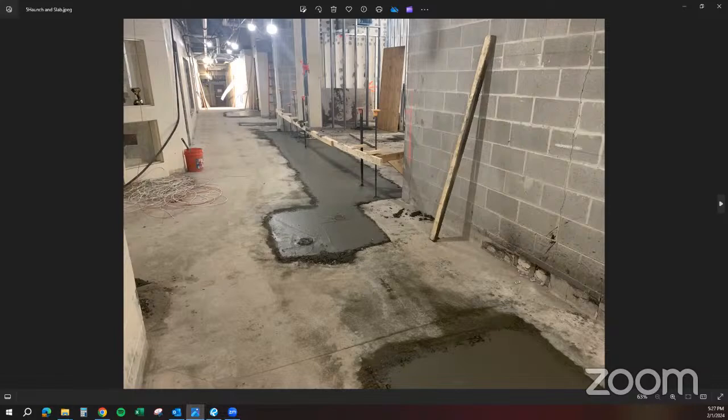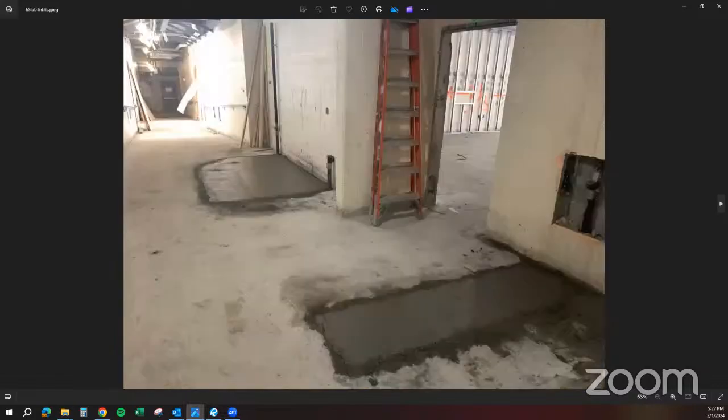So the demo contractor is finishing up with some window openings. Window openings were all laid out by the window contractor. The demo contractor was cutting those yesterday, and today he'll continue on those tomorrow. Again, you can see here more underground plumbing. These are tying back into the mains in the corridor for new water fountains and classroom sink drains.